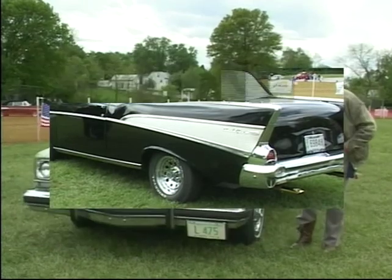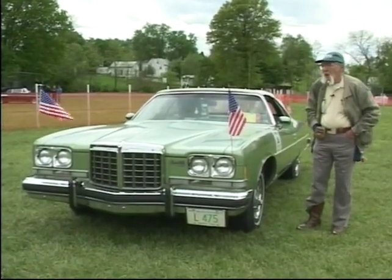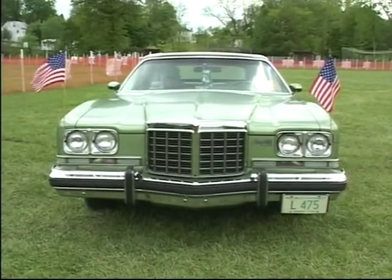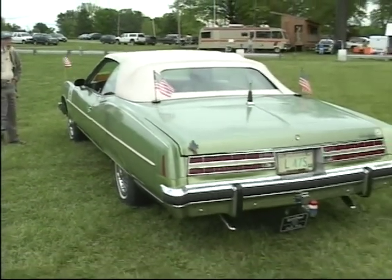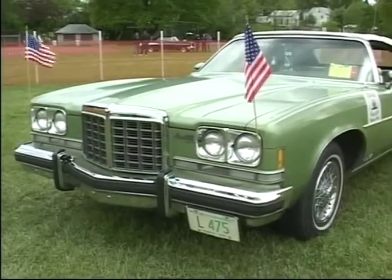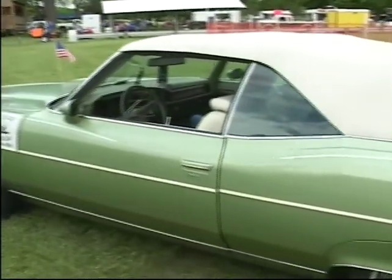I'm Verlin Place, 74 Pontiac Grandville convertible. It's all original, a little over 34,000 miles on it. We enjoy it a lot, have a lot of fun with it. We belong to the Vintage Auto Club in Delaware. I call this a flagship Chief Pontiac, and I usually have more flags on it than I've got on it now.